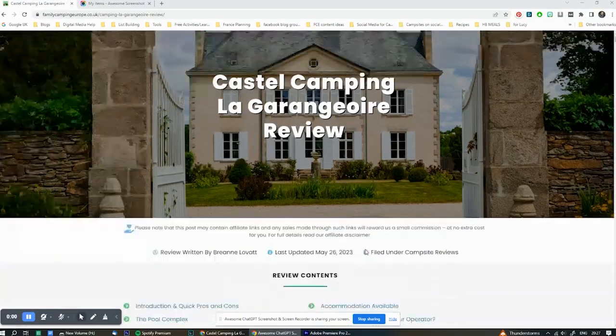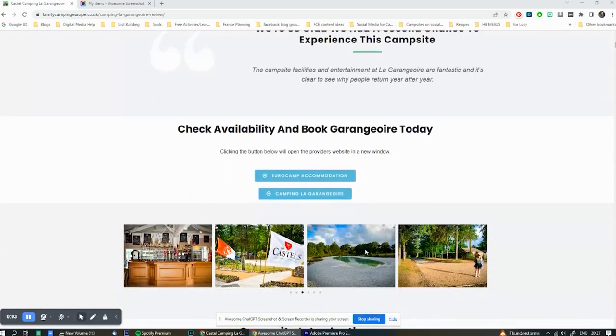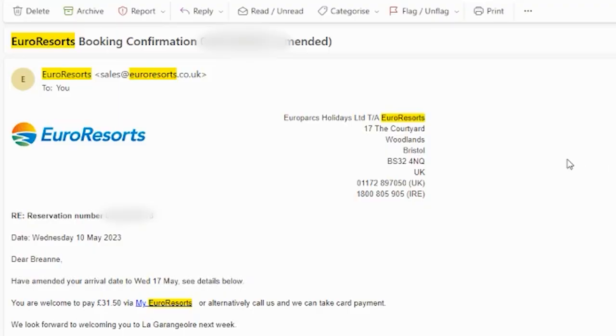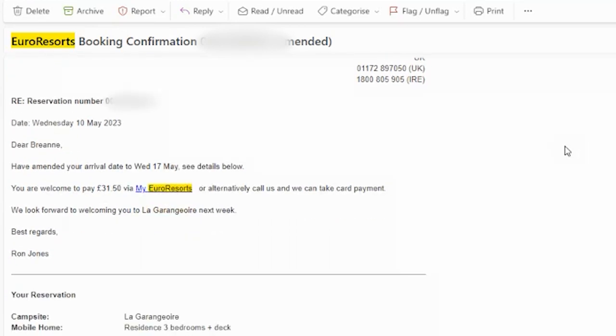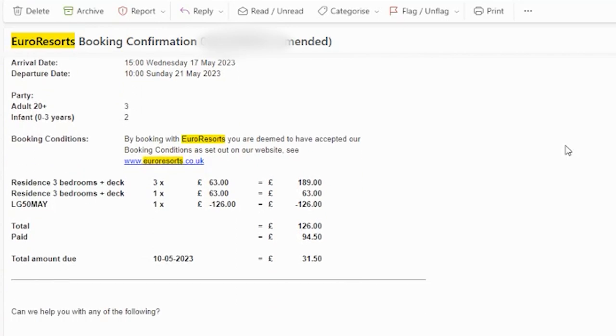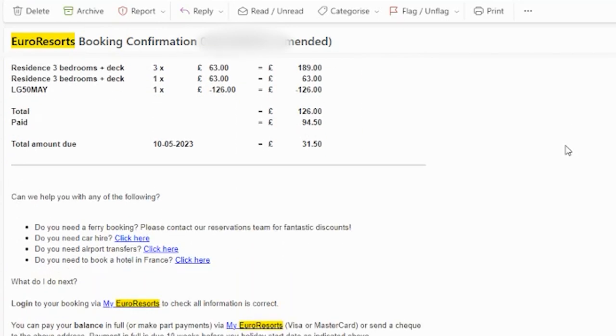This week we are staying at Castels Camping La Garangeoire, and you may have remembered our blog post where we stayed here before. It wasn't like what we expected. Everyone says it's a really good campsite and we weren't actually that keen on it, but now we have children and we thought we would try it again and see what we thought. This time we paid around £30 a night, which is incredible value when you think you can't even get a hotel room for like 100 quid and there's way more to do on a campsite than there is in a hotel room. Anyway, we are about to go and check in.